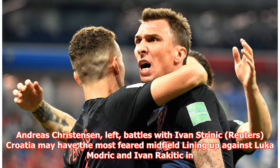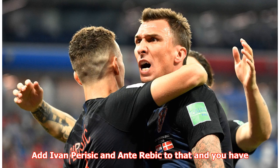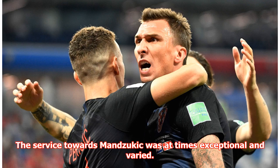Reuters. Croatia may have the most feared midfield. Lining up against Luka Modric and Ivan Rakitic in midfield means you are up against a combined 200 international caps, 5 Champions League titles and over 25 trophies in Spain alone. Add Ivan Perisic and Ante Rebic to that and you have one of, if not the best midfield in the world. The service towards Mandzukic was at times exceptional and varied.